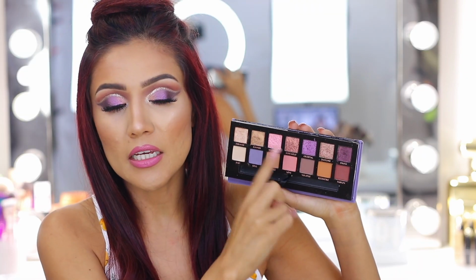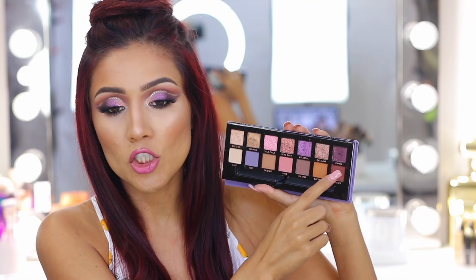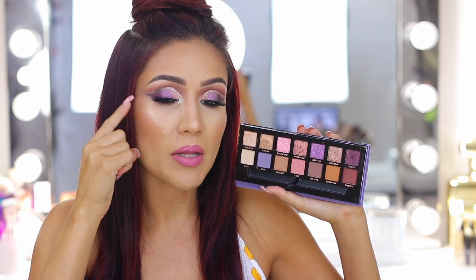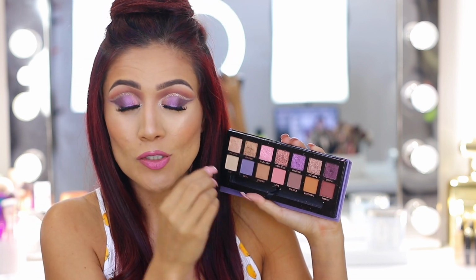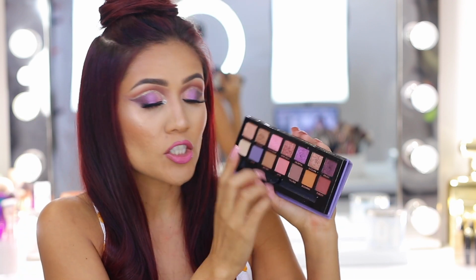As for the darker shades, when I used the shade Drama, you guys can see that I applied it on the outer corner. It actually ended up working out really nicely because a lot of the glitter that you see in here is very small and minute, so it actually doesn't appear. You can really intensify those deep shades using that shadow.